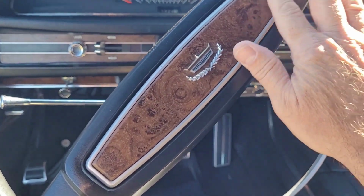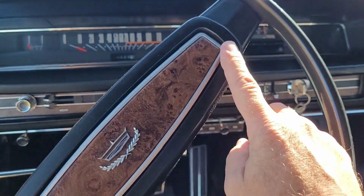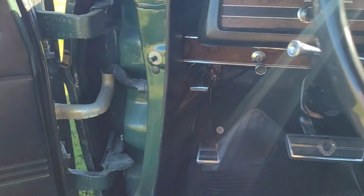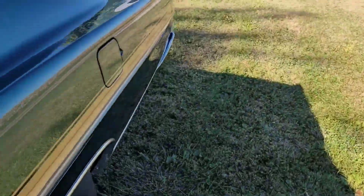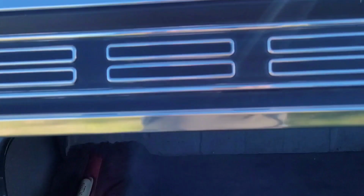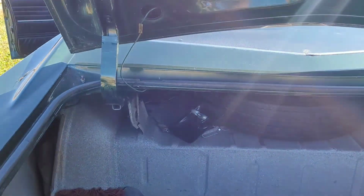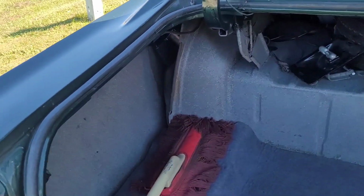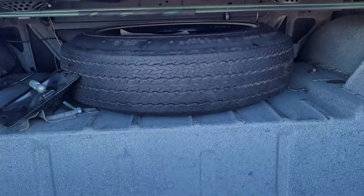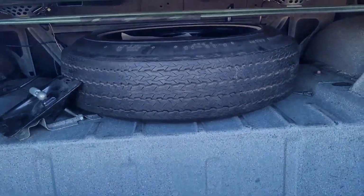Windshield, or the steering wheel's perfect. Most of these are all cracked up and faded. I don't know what we'll find in this trunk. Oh, I guess not nothing but a California car duster. And what appears to be the original spare. See, I don't go anywhere, so I don't have to worry about it. Still the original speckled paint.